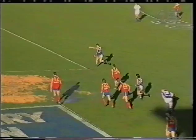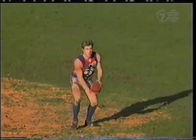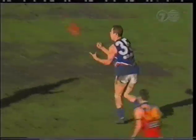Oh, that certainly was interference, wasn't it, by Wind on Primus. He pushed him out of the contest very early on and then wins a free kick. Out to Steve Credial. West back to Credial. Credial over the top to Brad Weir.